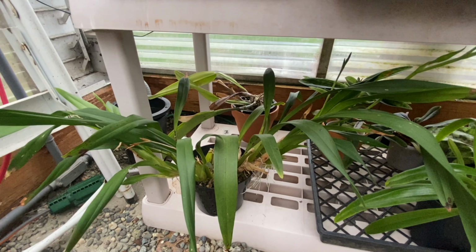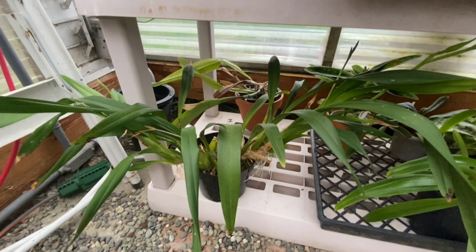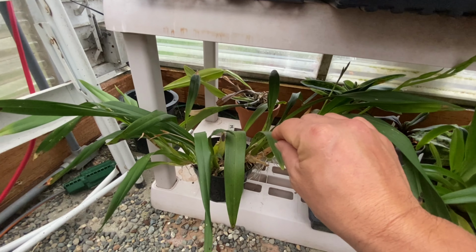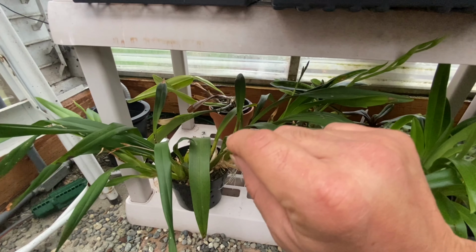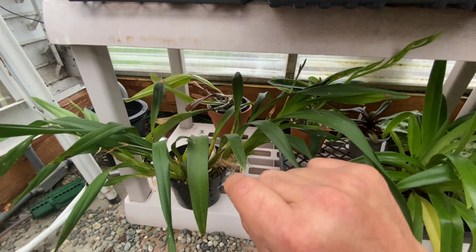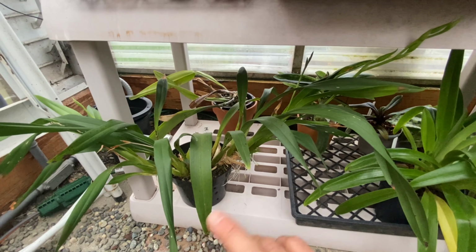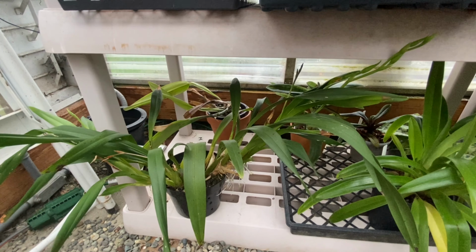That way I don't have to worry about nutrition in the water, right? So I put slow release in the winter, early spring, and then as soon as the watering season hits, that I have to water every day in my greenhouse, then the tap water, and from the tap water, the slow release fertilizer provides the nutrition to the plant.